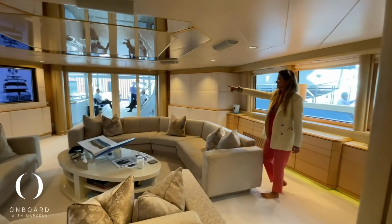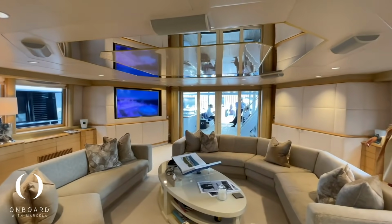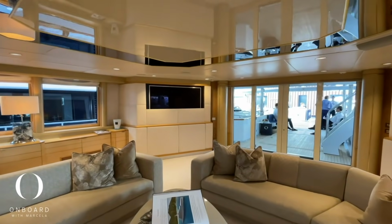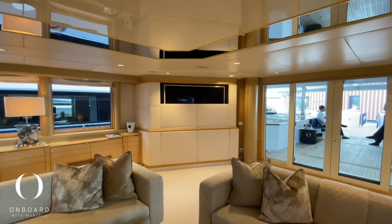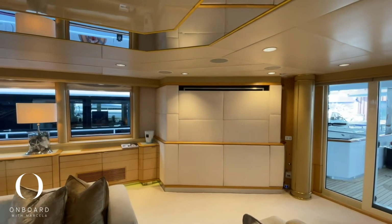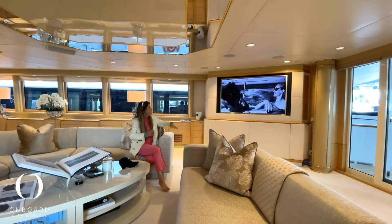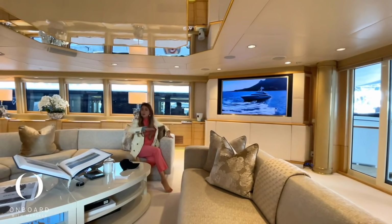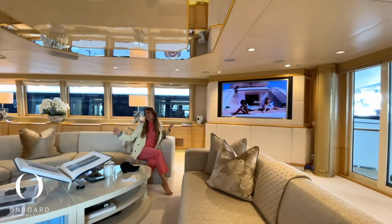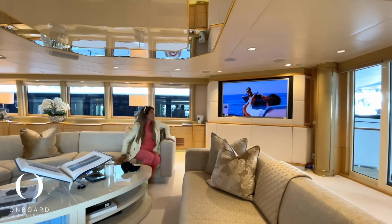And then check this out. Check this TV out, okay? So you see it and then you don't. So in this inner lounge, you actually have a home cinema. You can have your TV here with your family on a rainy day. You have options to be outdoors or indoors, and I just find this salon completely comfortable to watch your TV and enjoy some home entertainment.